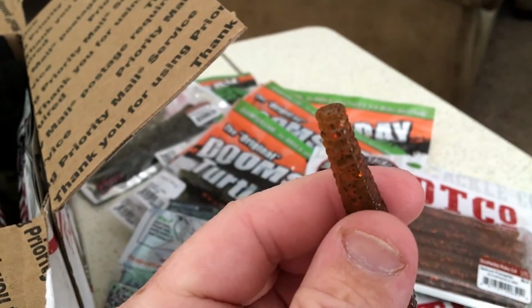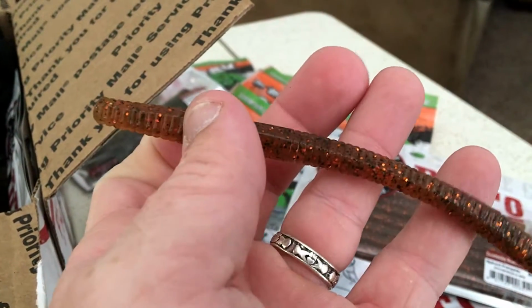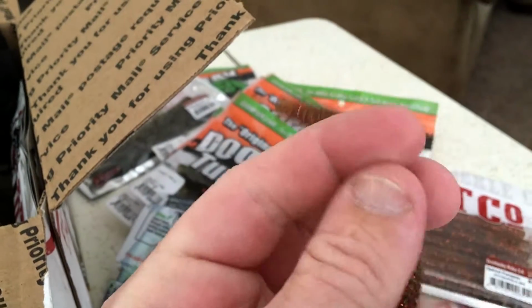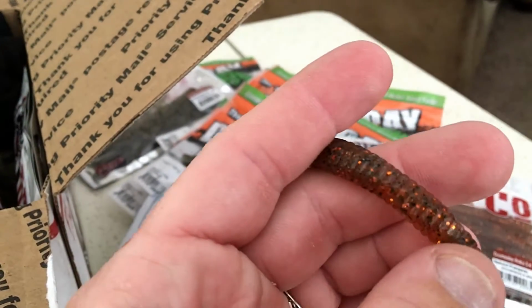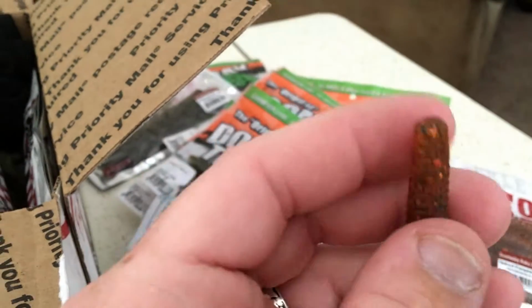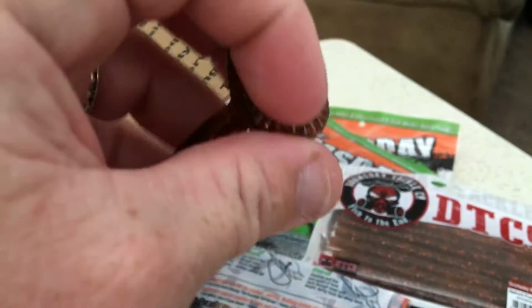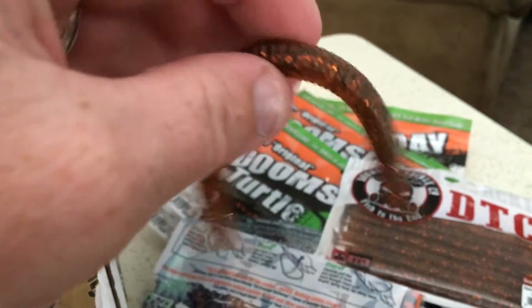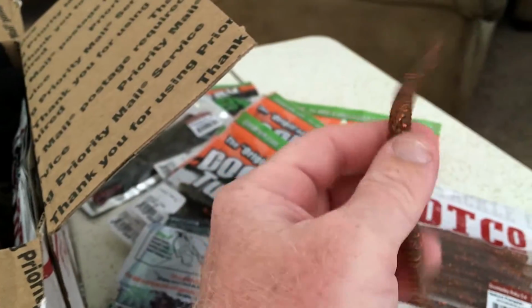But you can see it's got the flat sides, so it's a lot easier to put it on your hook. It kind of floats differently in the water. It's got a nice stretching material. It's got the ribs all the way down, so a little bit more water dispersement. But it's really flimsy, and I think it's going to work really well. It's going to be a pretty sweet trick worm. I'm excited about this one. I'm going to catch me some hogs with this bad boy.